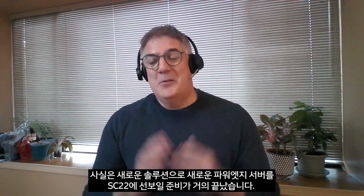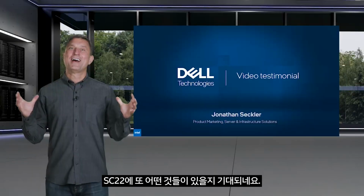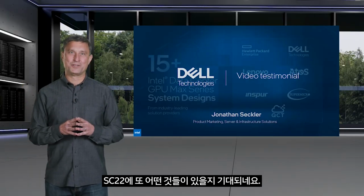As a matter of fact, we've got a new solution, a new PowerEdge server, coming up at Supercomputing. Can't say too much about it today, but definitely look for it next week. I can't wait to see more at SC22.